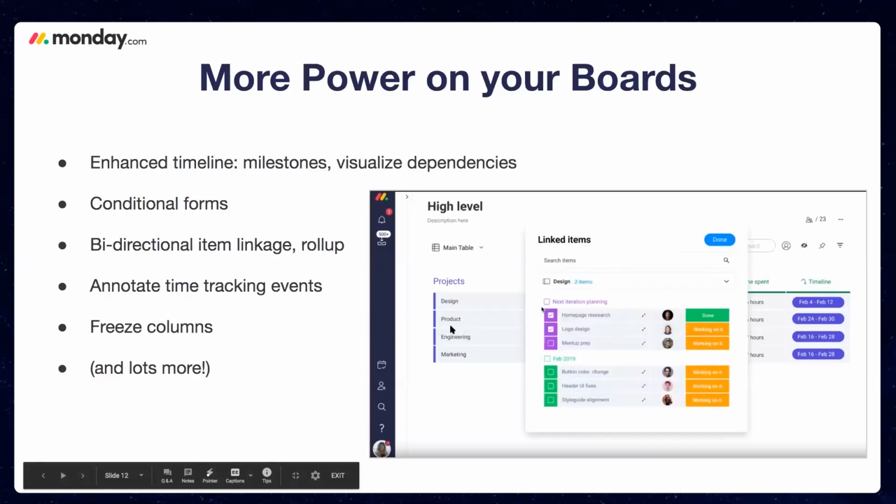The most exciting thing for me anyway is the bi-directional board and item linkage. Connecting boards is another core capability we're going to focus on. This means you could bring your information from multiple boards into one, sum it up as a roll-up, and track different projects from just one place. This will, at least as I see it, be a game changer for high-level and low-level type of use cases, CRM capabilities, project management, and many others.